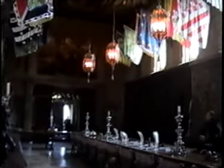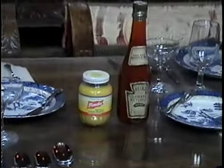Ceiling panels all carved. Very intricate. And dozens of them. And leading off that, the dining room with the huge table. Flags all around, much lighter than the other room. Legendarily had pots of mustard and ketchup bottles on the table.